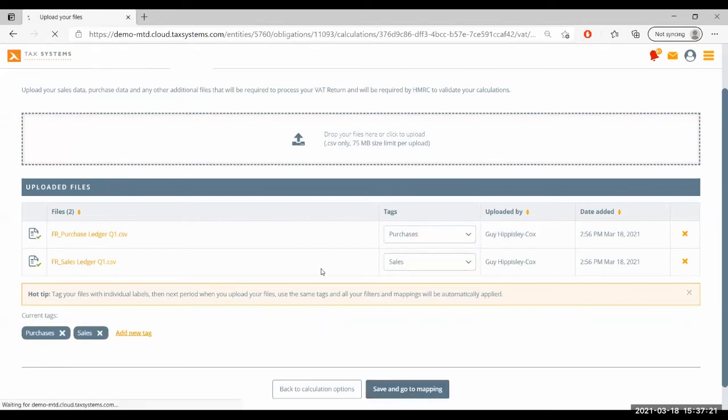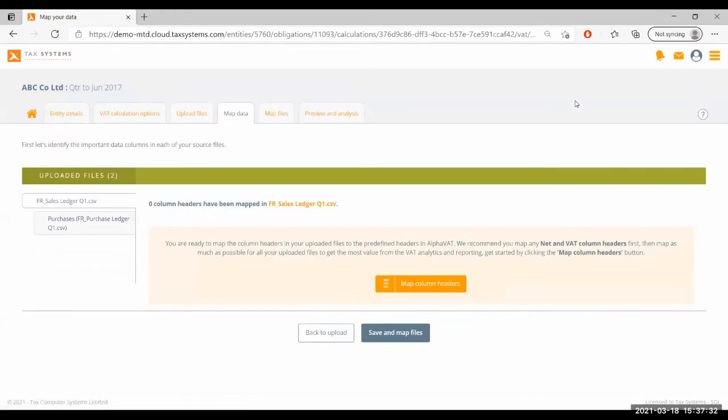So next, we can move on to the mapping part of the project. And this is really where our implementation team build up a lot of the automation. It's where they look at the way in which you're taking your underlying transactions and feeding them through into your final 9 boxes and taking into account all of the adjustments and calculations along the way.